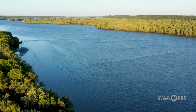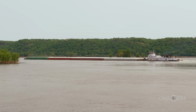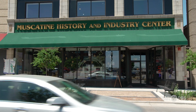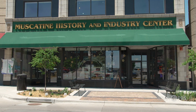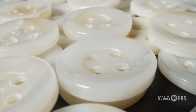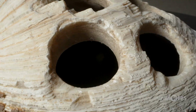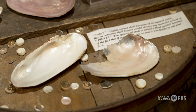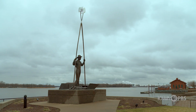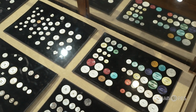Throughout history, the Mississippi River has been a resource for industries such as agriculture, transportation, and even textiles. In the late 19th century, buttons, that's right, buttons for clothing, were punched from mussel shells harvested from the river. They were called pearl buttons, and by 1905, Muscatine, Iowa, had become known as the pearl button capital of the world.